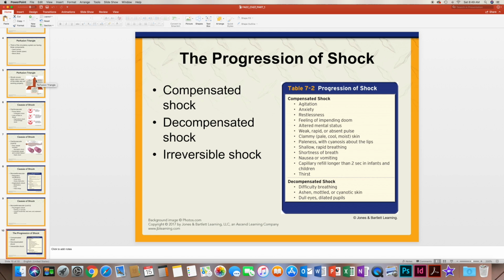So with compensated shock, you look for agitation, anxiety, feeling like something bad's about to happen. Maybe they have some type of altered mental status. They have a weak or rapid pulse, clammy skin, shallow breathing, maybe rapid breathing, some types of shortness of breath or nausea. And in decompensated shock, they're really starting to have a difficult time breathing.